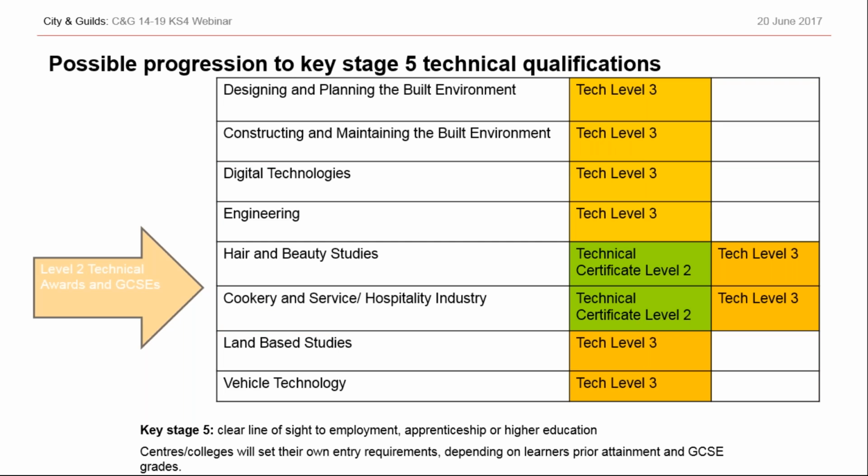This is really a visual showing possible progression routes from a learner to Key Stage 5 technical qualifications. So it's an example of what a progression route could look like for a Key Stage 4 learner wishing to progress to Key Stage 5. It's important to make clear that this relates to progression from Key Stage 4 technical awards to Key Stage 5 technical awards in the same subject area and title only.